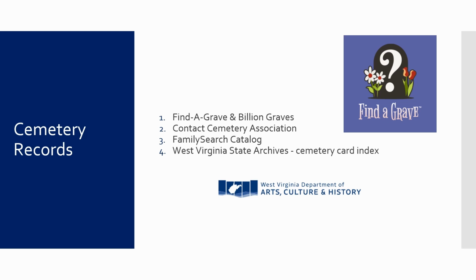Taken every 10 years starting in 1790, those will provide you with the approximate ages of people in the household, where they were living, their occupations, and additional details. Newspaper tidbits like birth announcements or obituaries can also be a big help in tracking down that birth and death information. And we'll talk more about some of those records in a bit.